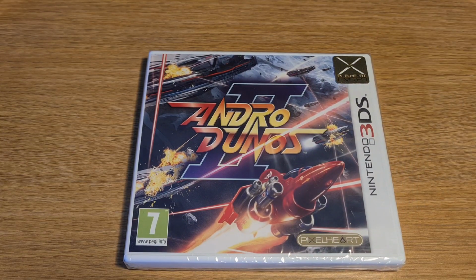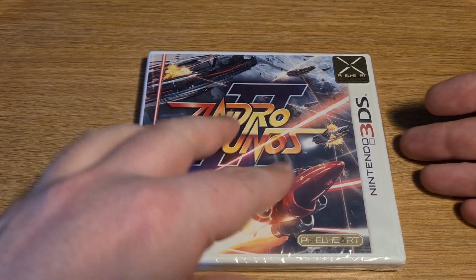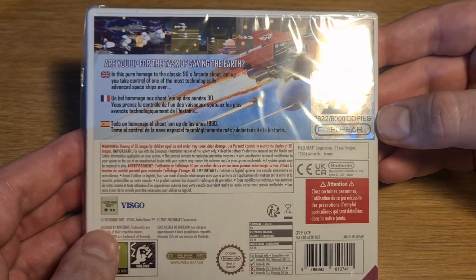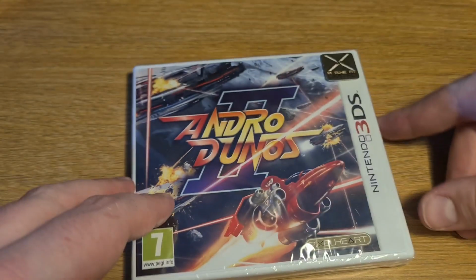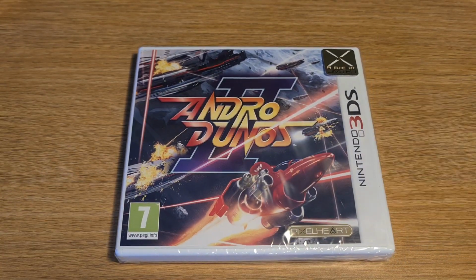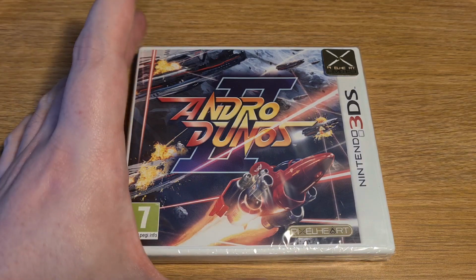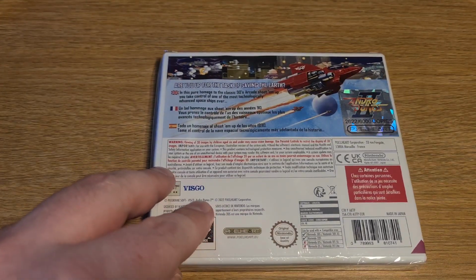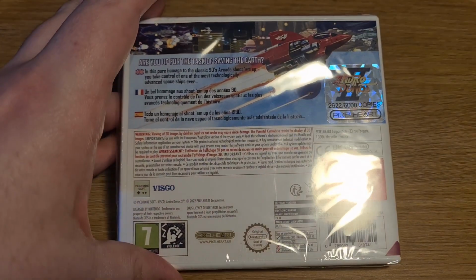Andro Dunos 2. So this is actually a recent release. It's one of the last releases for the 3DS, done by Pixel Heart, which is a European company here. It's a numbered release. Let me see if mine has the number on it. Yeah, there it is. So 2,622 of 6,000. I believe that's European copies. There is another run for copies for the United States, I believe, as well. This game is available on Switch, and I think other modern consoles as well. So it's a shoot 'em up game, shooter. As you can see on the back there, if the camera is not picking up too much glare.